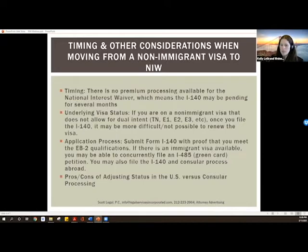Versus consular processing, if for whatever reason it's more convenient for you to live primarily abroad while you're waiting for your green card. Previously, consular processing could also be a bit faster. Unfortunately, given COVID, that's no longer the case. There are extreme, long timelines from within the United States, up to maybe even a couple of years. But that's unfortunately now the same situation with consular processing because of COVID.